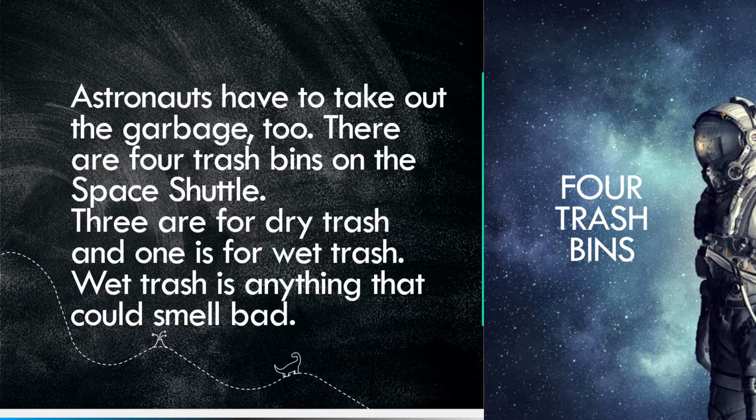4 trash bins. Yes, astronauts have to take out the garbage too. There are 4 trash bins on the space shuttle. 3 are for dry trash and 1 is for wet trash. Wet trash is anything that could smell bad.